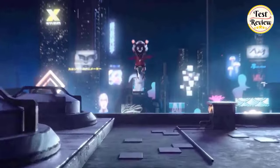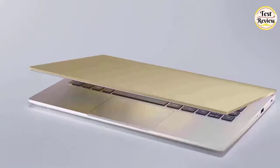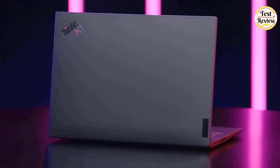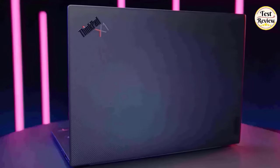Today, we're diving into the world of portable productivity and untethered power with our countdown of the top 5 best laptops for battery life in 2024. From long study sessions to extended workdays, these laptops have been put through their paces to deliver the endurance you need to power through any task.